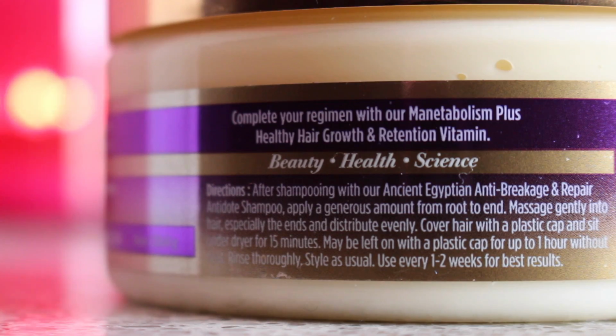But the packaging looks really cool and this product smells good. Usually when I do first impressions or any other hair product reviews, I don't like to open the product up beforehand. I don't want to smell it. I don't want to see the texture of it. But this, when I was in Target, I wanted to see if this had a film. It doesn't have one. And when I opened it up, I was like, whoa, this stuff smells good.